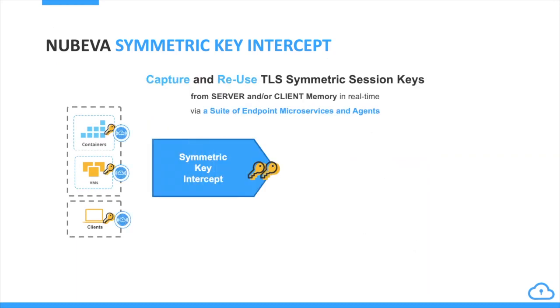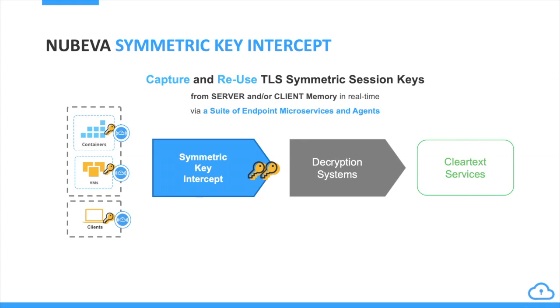So what we have built is a suite of endpoint microservices and agents that you deploy on your servers and or your clients, and they know how to discover and extract symmetric keys, to intercept them and distribute them to various decryption systems so that your decryption systems can efficiently and effectively get to clear text. And the idea of getting your hands on symmetric or session secrets is not new. There's lots of people doing it in debug mode and for DevOps, et cetera.